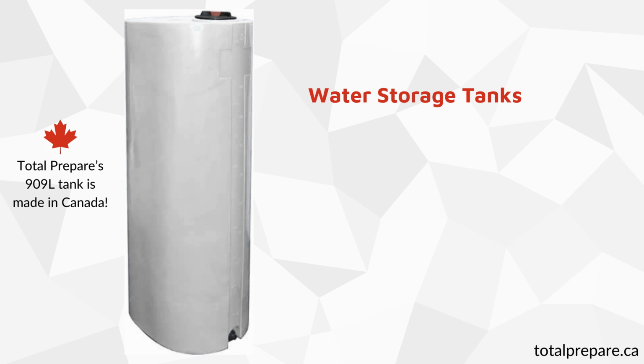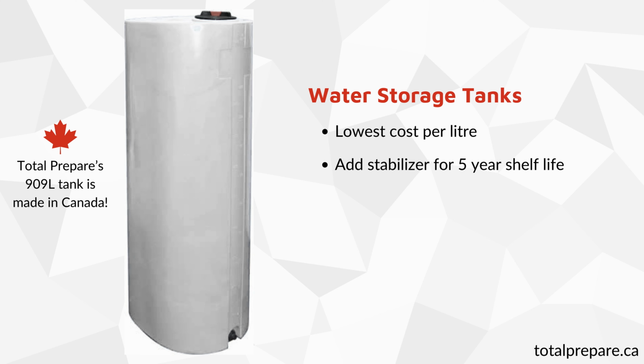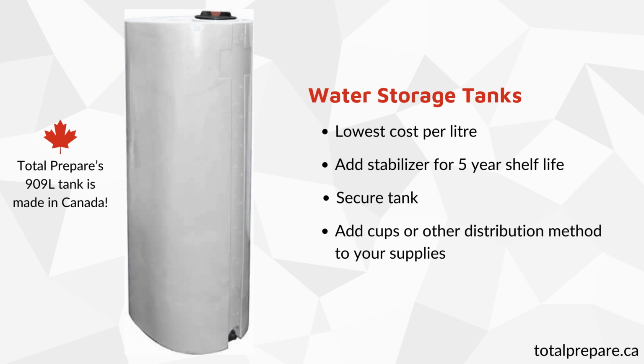Finally, we have water storage tanks. These are the most cost-effective way to store a lot of water for emergencies. Refilling them is low cost, and affordable stabilizers can be added to give the water inside a 5-year shelf life. Do be sure to secure the tank against toppling, and keep in mind that you will need to add disposable cups to your supplies to help distribute the water from a tank. Still, even with that, this is by far the best option we've seen to prepare for large numbers of people.